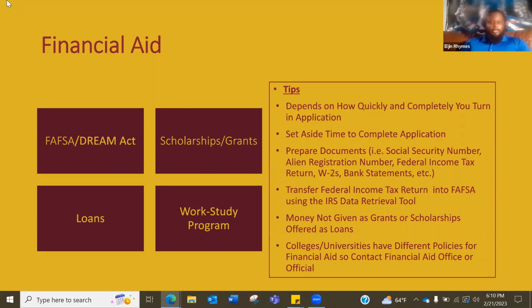the financial department. Now, the DREAM Act is designated for immigrants within the California region. So this is federal government money for the spouses and children of immigrants that came in and want to fund their education as California residents. So all those who live in California and follow those qualifications are more than able to apply and hopefully get accepted for federal government money to fund their education.